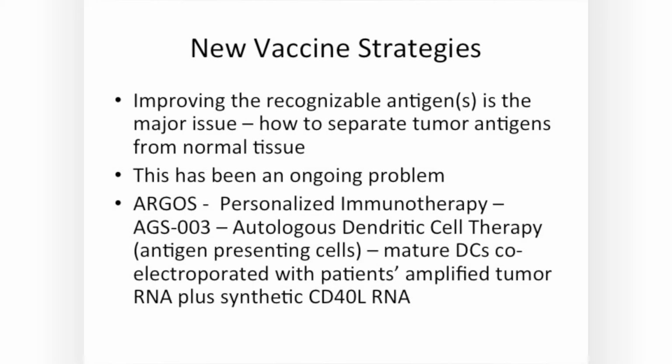Here, it's harder to know, and so one of the thoughts and one of the ideas is this Argos trial that Dr. Wong mentioned, which is personalized immunotherapy, and it's kind of a neat idea. Basically, what dendritic cells are, these are part of the immune system. They're called antigen recognition cells. They take the tumor cell and they chew it up and they spit out proteins that are characteristic of the tumor for your T cells to recognize. So it's a cell-cell interaction.